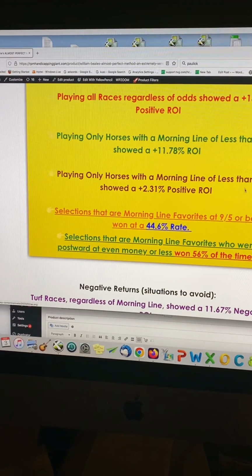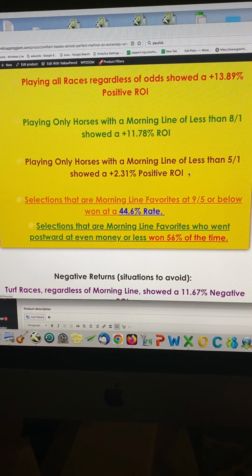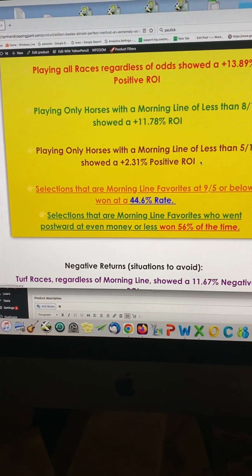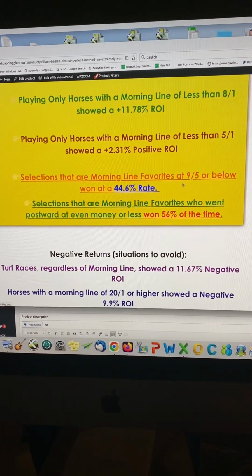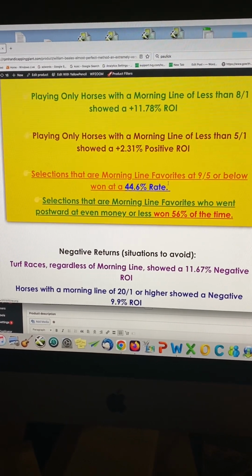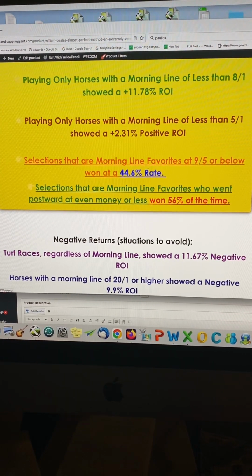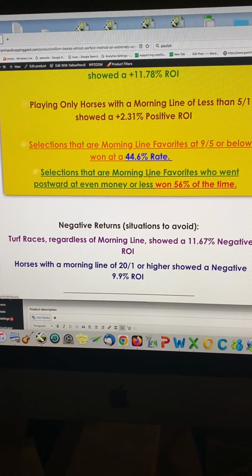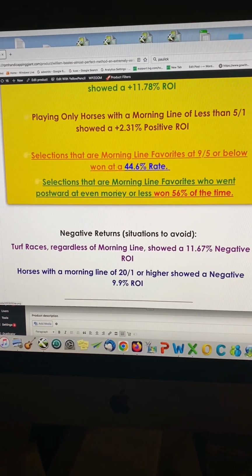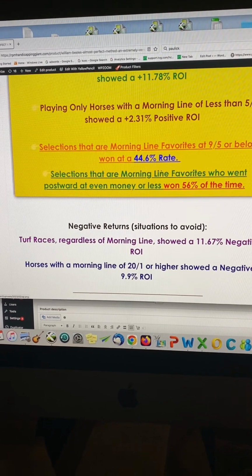But again, if you're going to be concentrating on this category, if you eliminate horses that are 2 to 1 or under, that ROI is going to go up overall. And here's something interesting with the favorites: a morning line favorite, 9 to 5 and below, when it picks a horse in the first or second category, it's a 44% ROI. And when the morning line favorite goes postward at even money or less, it won 56% of the time.